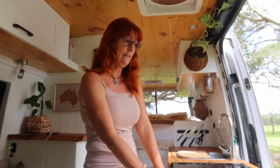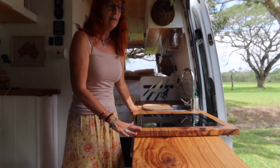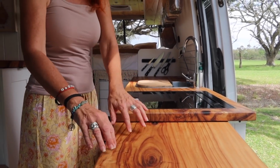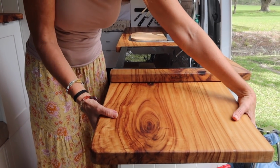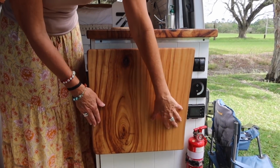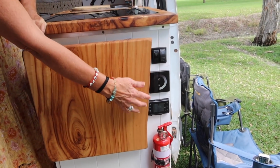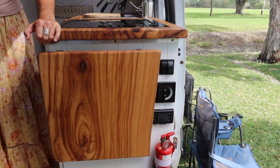This is made from the same piece of wood, so this is all one large piece of timber. It's camphor laurel. We get a lot of questions about this beautiful timber that we have used, and this was actually the cutout from our stove. And it's just on these simple hinges here, and it folds straight back down. Underneath we've got our little herb garden and a couple of light switches and the control for our diesel heater, which is underneath the passenger seat.